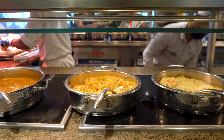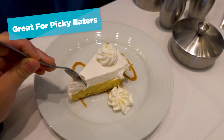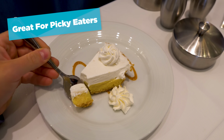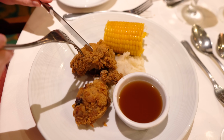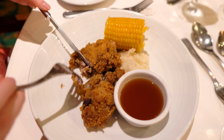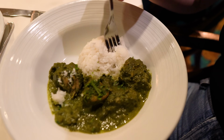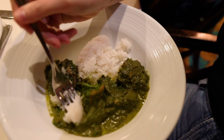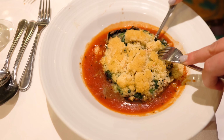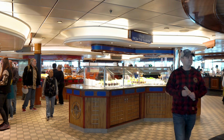And as I mentioned earlier, I think it's really important, the Windjammer is great for picky eaters. Royal Caribbean's main dining room offers several options for picky eaters, especially if you look at the kids menu, which serves items like spaghetti and chicken fingers. Beyond the kids menu, many appetizers and main courses may not appeal to the pickiest of eaters. Escargot, lamb curry, chicken marsala are excellent dishes, but they could be a nightmare for those in search of more basic choices. Fortunately, the Windjammer is a haven for picky eaters.